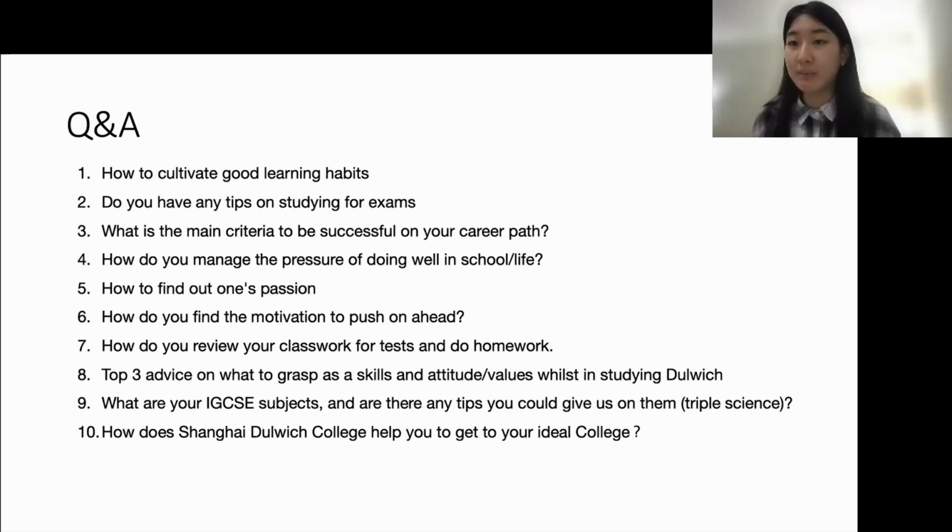because I didn't put a lot of effort into it, it made me really stressed because I was getting disappointed at myself. So I always tried my best to do the work, so that I don't regret. And this actually worked really well. So I think just trying your best and putting your effort into it is probably the most important thing to be successful in your career path. I actually don't really know, to be honest.